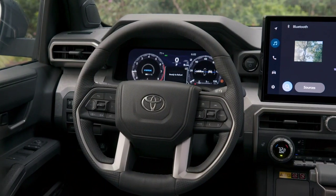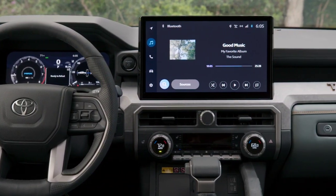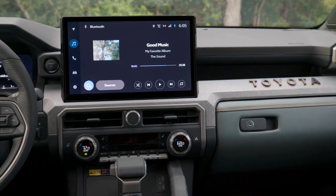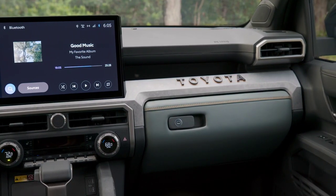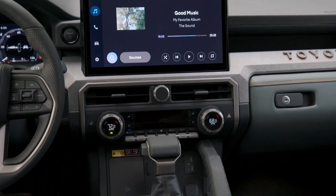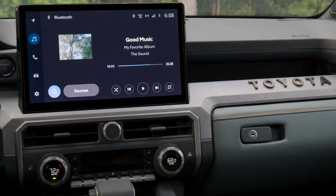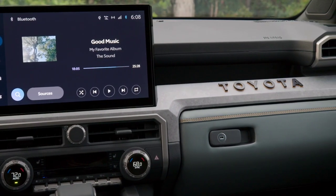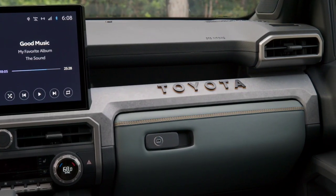Rear-wheel drive is still standard on trims like the SR and SR5, but now it comes with a limited slip differential. Four-wheel drive models add an electronically controlled two-speed transfer case with high and low range gearing as well as an upgraded active traction control system with a limited slip diff. Opt for the top-of-the-line Limited model with the hybrid i-FORCE MAX engine and that comes with full-time four-wheel drive with a center locking differential.